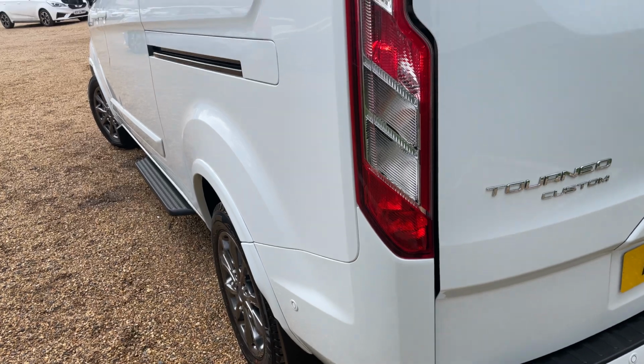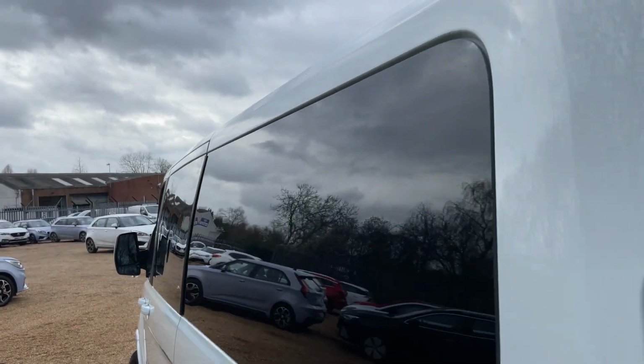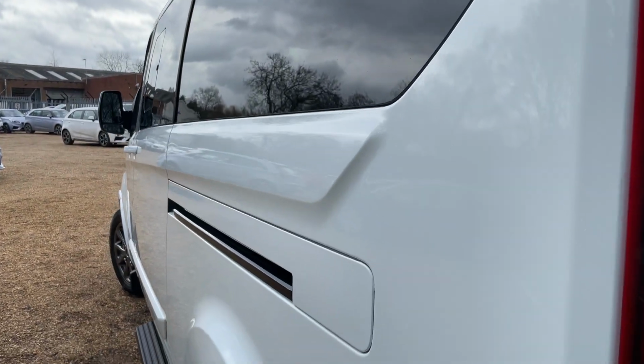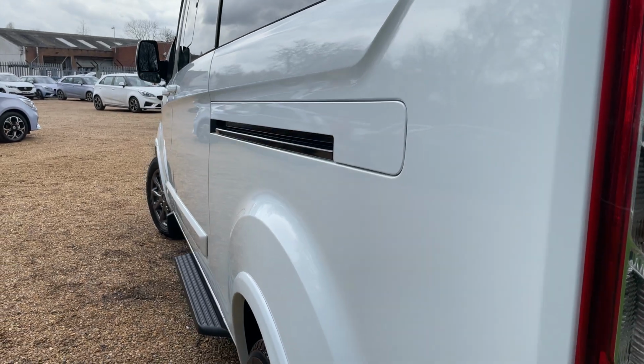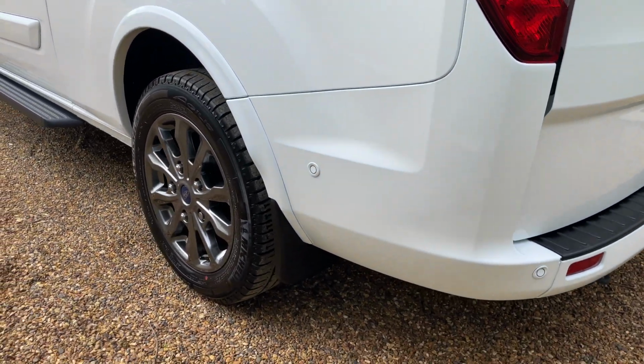Let's give the near side the exact same treatment. So we're going to begin nice and high. Unfortunately it's quite a dull February afternoon, but then we're going to make our way down, and you can just see all those glorious body panels on this Tourneo Custom.